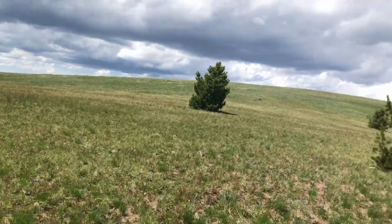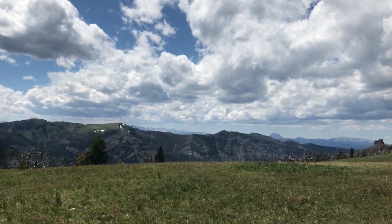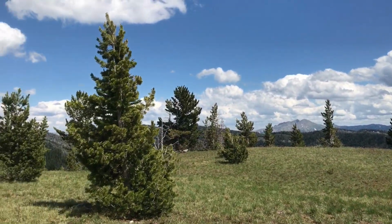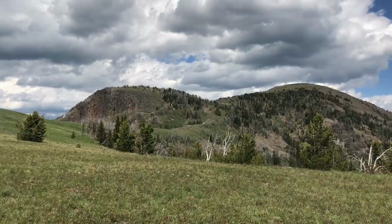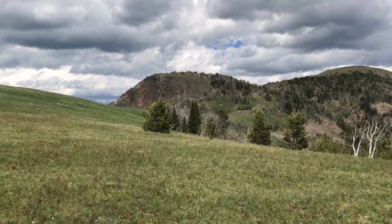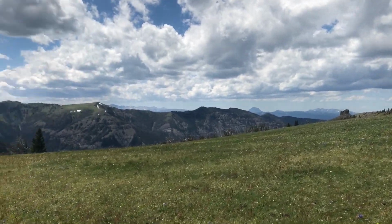So, there's really no trail here. But we're on the park boundary. There are some cairns. And there's a post up ahead. But look at this. Sheep Mountain up there. I guess. Looks like maybe there's a trail over there. There's just no trail here. This is pretty cool.